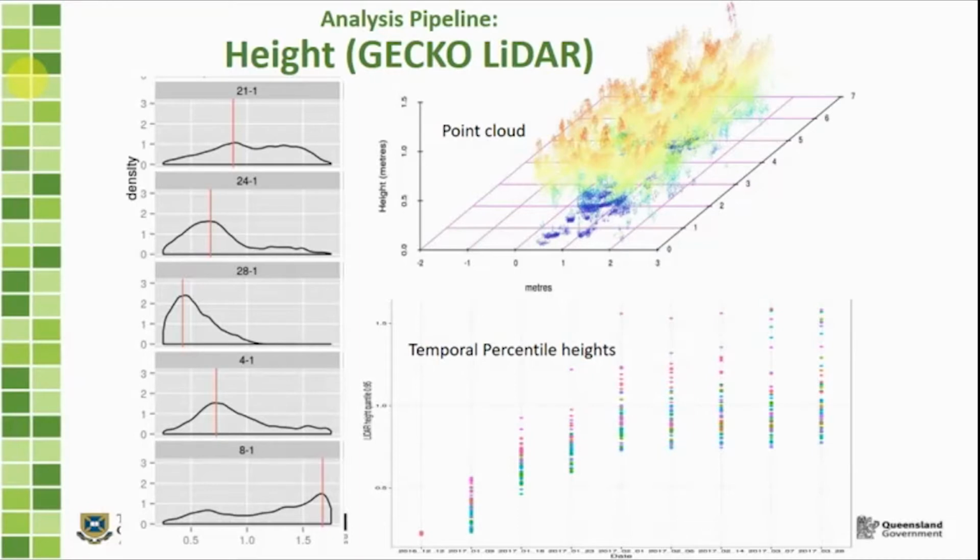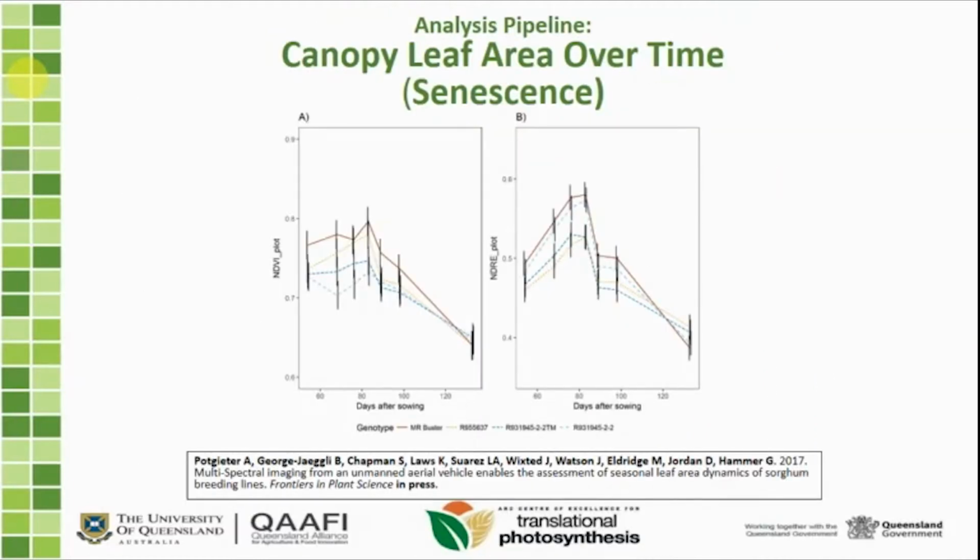At the moment, that's a trial to look at the frequency distributions of the point cloud and get the highest points that way, basically. Once we have this worked out, we can obviously get height over time, which also gives us an idea of growth rates of the plants, of the plots. So this shows our different dates and how the plots have increased in height. And that's another dynamic thing that we've been looking at.